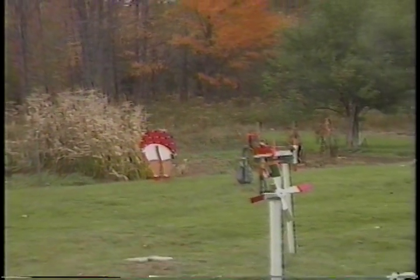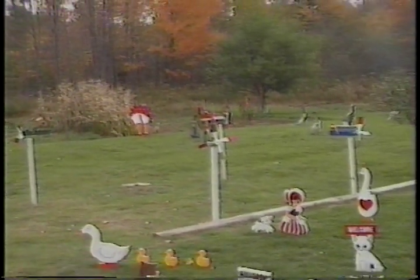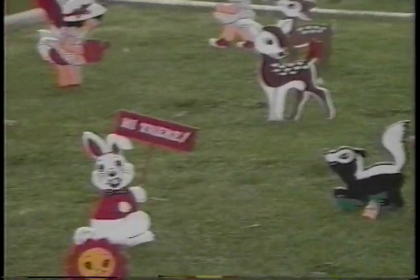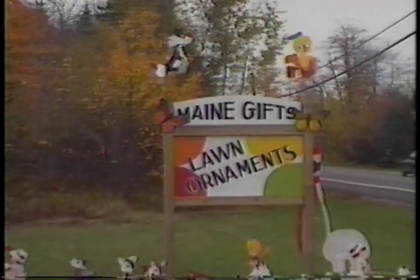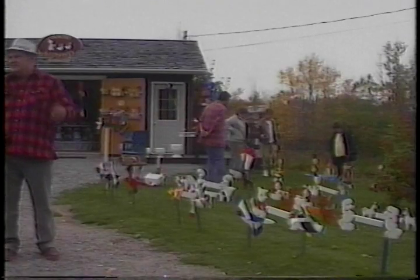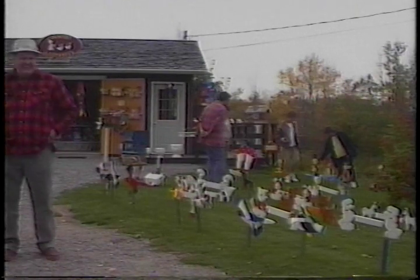Meet an awful lot of interesting people. This summer I had a couple in here from England. They don't have skunks in England, so they wanted a set of skunks to send back to some of their family over there in England. And I said, just a minute, I'll run out back and get you a couple of live ones. Glad to get rid of them.